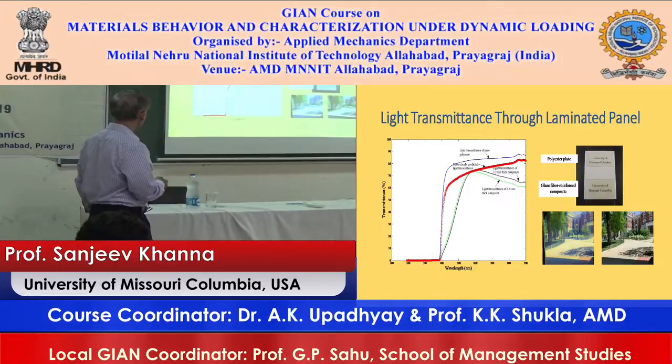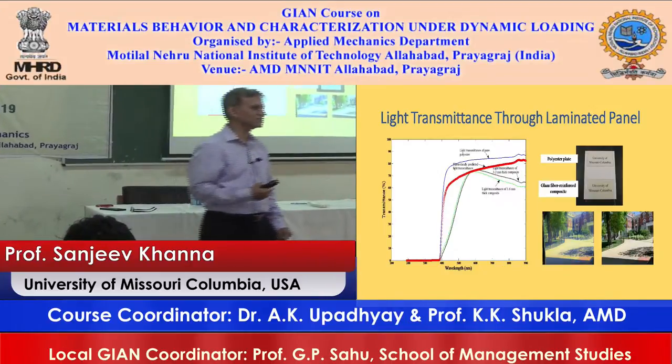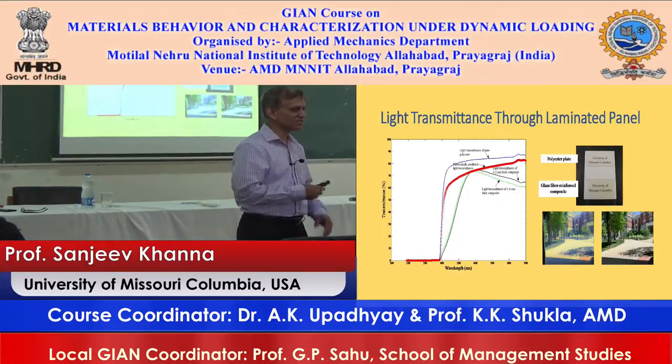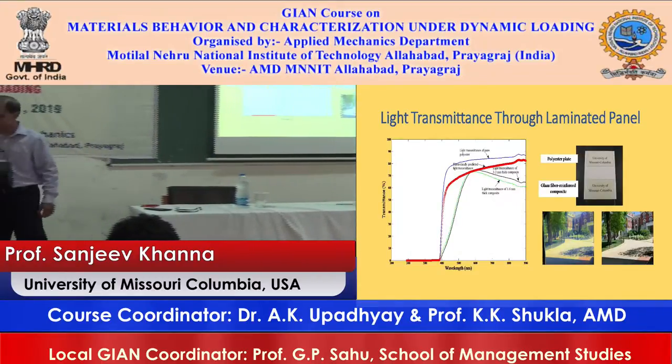If you are right here at about the sodium light, then we are at the highest point. On both sides it drops. That's this red line. I'm not going to talk about that, but it's based on some theory that we tried to develop to predict the light transmission. This is the theory which gives us that red line.